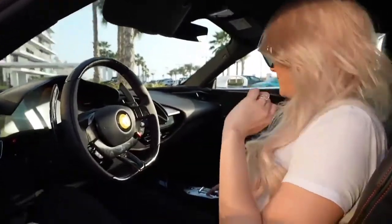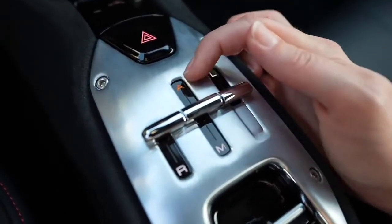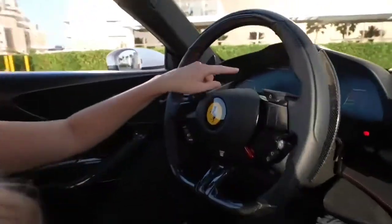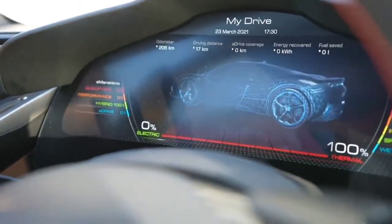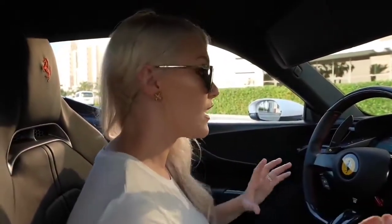Check this out. You just push this down to get it into manual, and you see this cool little red line go up. So it's all digital now. Look at this display here. I love this. It just shows you the Ferrari from all angles. This is a 16-inch display, and this display and this whole interior is now going to be carried forward into all future Ferraris, which is quite cool.